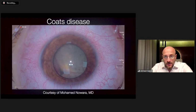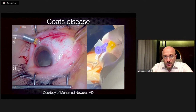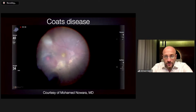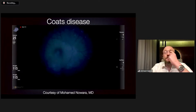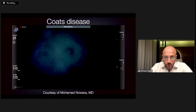So this is Coats disease, which is very advanced. We used a special technique to remove most of the subretinal fluid, and as you can see, the retina is actually laid back and it's almost flat. And then we performed the fluorescein angiography, and as you can see, there is a choroidal subretinal pooling of the fluorescein. That's why it's normal actually.